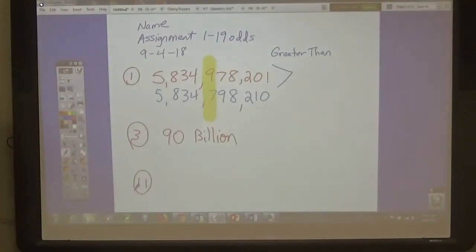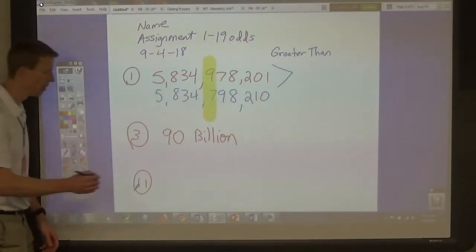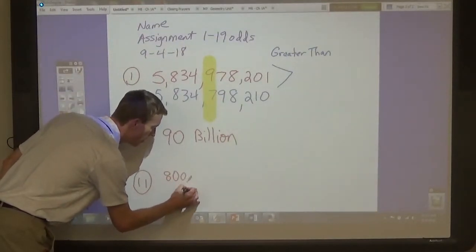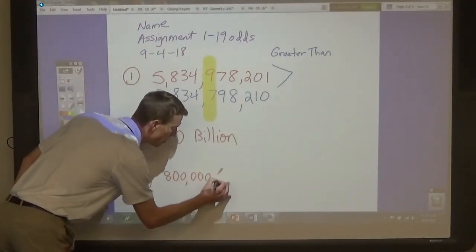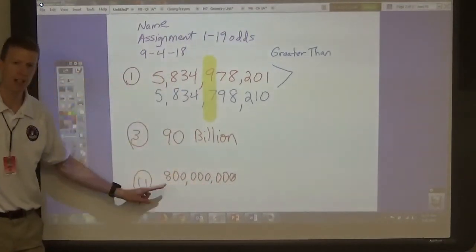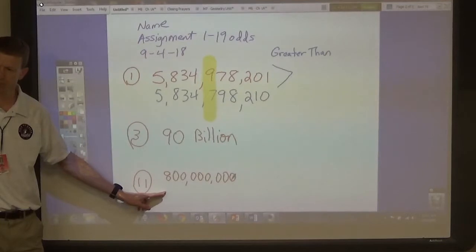So, in number 11, the first digit is the 8. How much is the 8 worth? Calvin? 800 million. So you have to write 800 million, like this. This is called expanded form. It's the value of the 8. Okay?